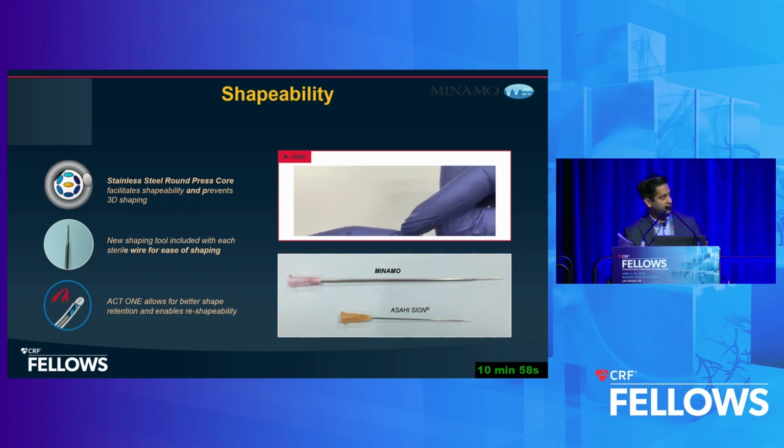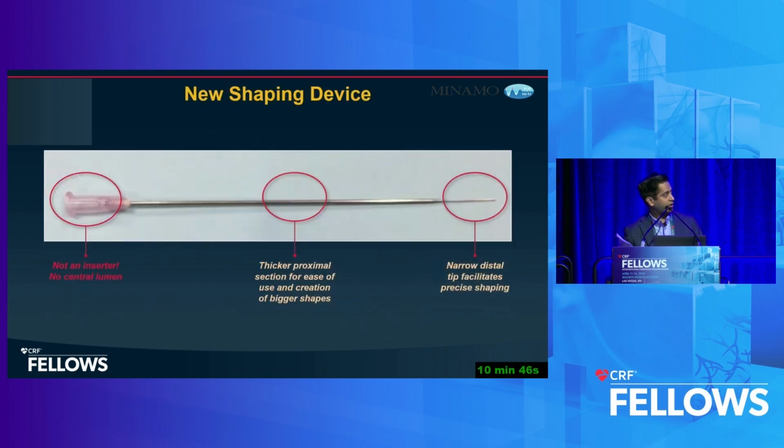But I do think that the shaping tool that they give has a tapered tip, so you can get a little bit more precise with your tip if you need to. And then there's a radiopaque portion, which is about 30 millimeters of the guide wire. And you can see that tapered tip here where you can get more precise shaping, or you can use a thicker proximal section if you want to do bigger shapes. And again, you should not put it through it like some people do with the introducer that comes in the PCI kit.